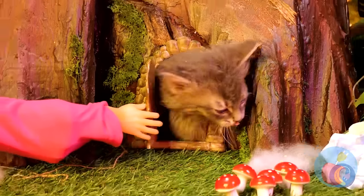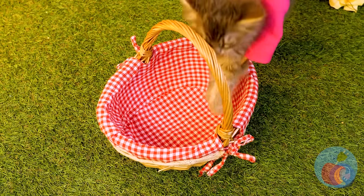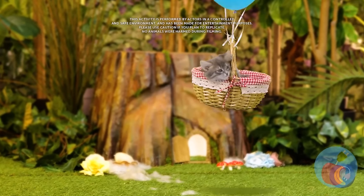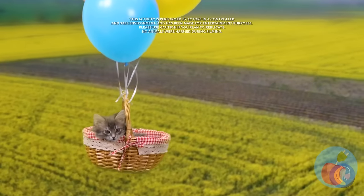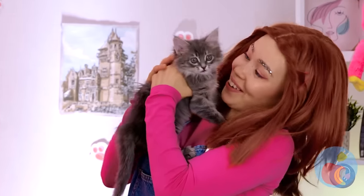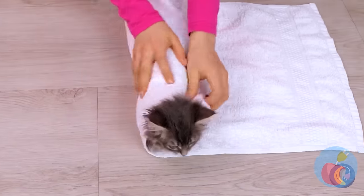Oh, look who's here. It's a cute little kitten who lives in a tree. Time for a ride in your basket. Cue the balloons. Ah, flying. It's the only way to travel. The tree kitten has landed. Now let's bundle you up, like a little burrito.